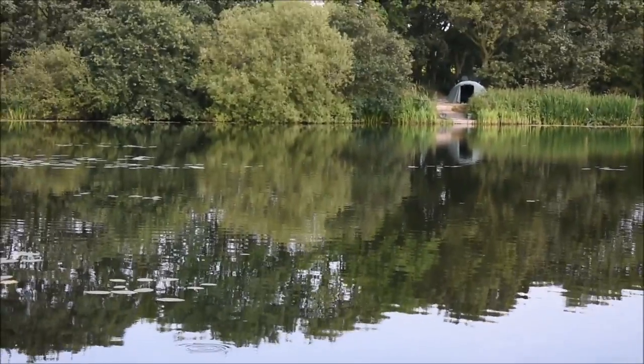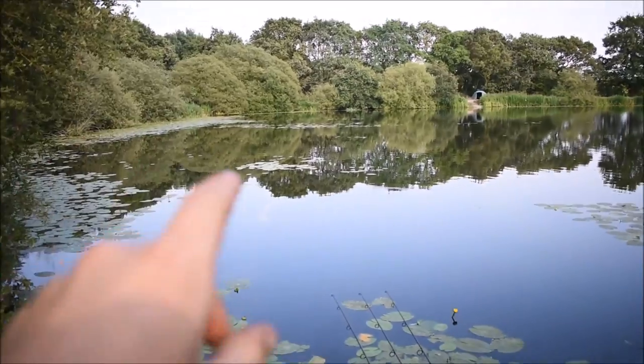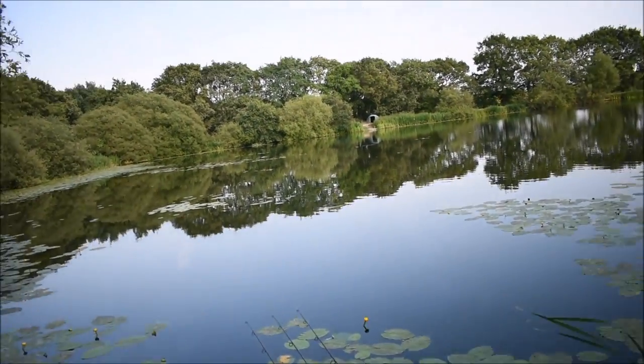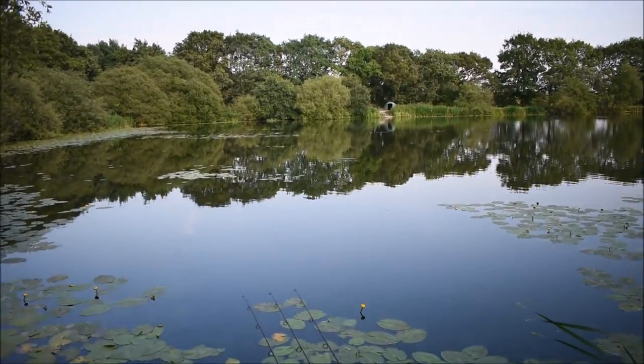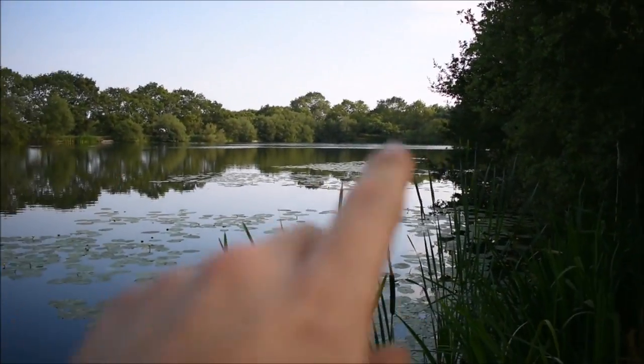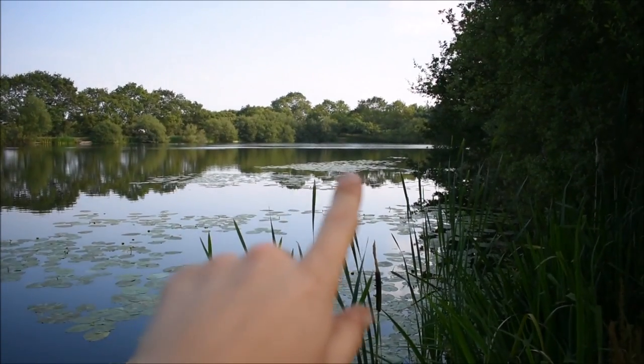Carp just cruising around there, round off at the bar. Just been right in the margin here, coming across that and back round. Couldn't get the camera quick enough. Well, they're in the area. Been watching all afternoon really. A majority of them have been right up there.